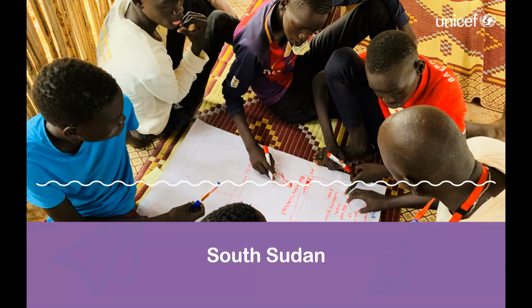Now over to South Sudan. UNICEF in South Sudan has been collaborating in the development of the Adolescent Kit since 2014, when the kit was still in the early stages of development. And since then, UNICEF South Sudan has been contributing to the kit's ongoing evolution. The team there has been utilizing the Adolescent Kit through a cross-sectoral approach that's implemented through both child protection and education programs, which are part of the humanitarian response to the protracted conflict in that country.